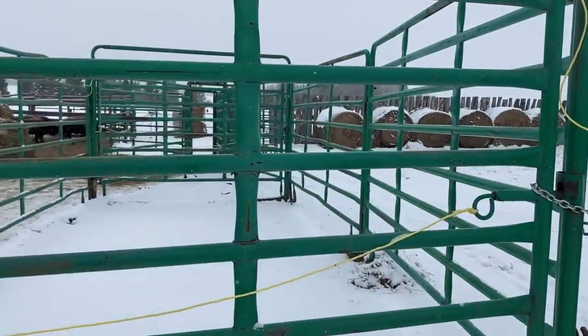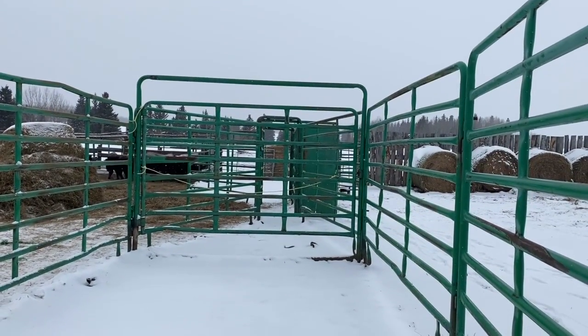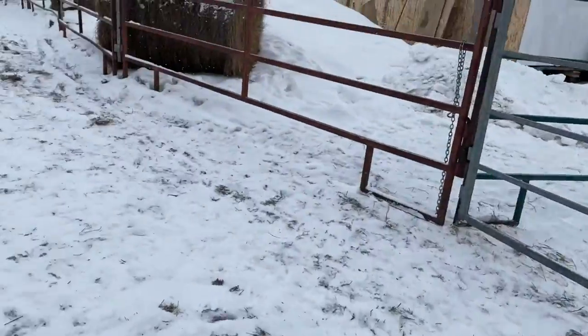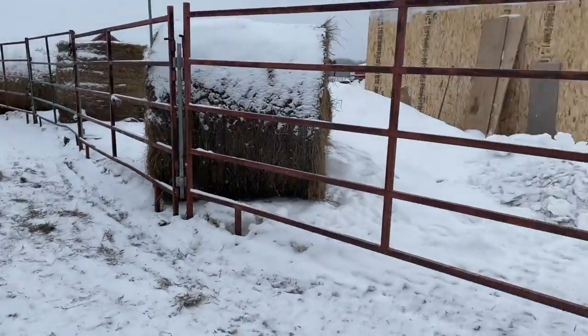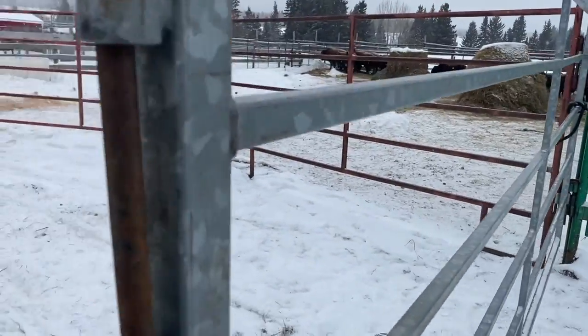So we're gonna open it up down there where there's that straight alleyway through. There's two sliders on there. We're gonna just try to run them right through these two gates, get them in here, turn them around the corner and onto the trailer. So we'll see how it goes.